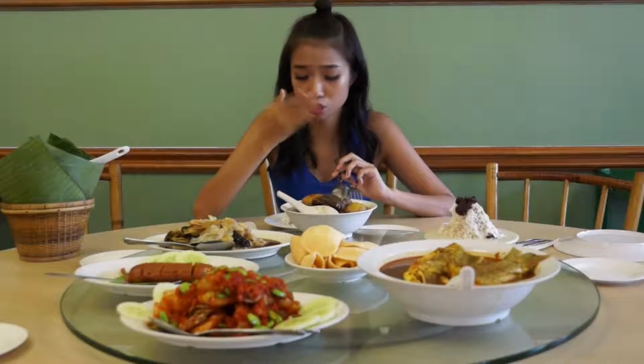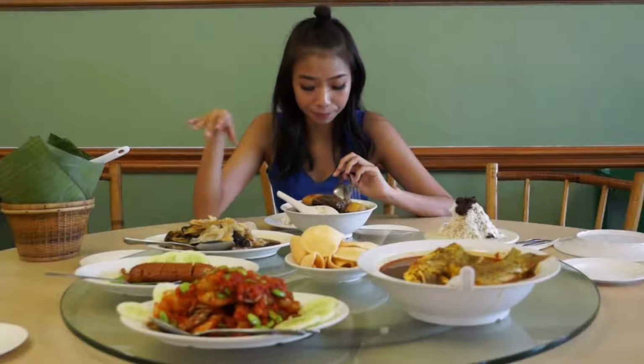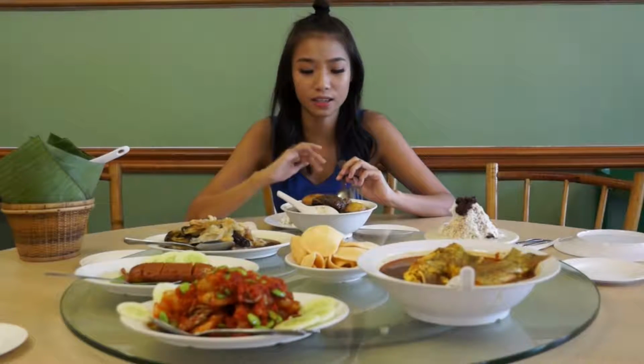You can definitely taste the black bean inside. The taste of the black bean is really strong. It's on the salty side, but with rice at the side, it's just right.